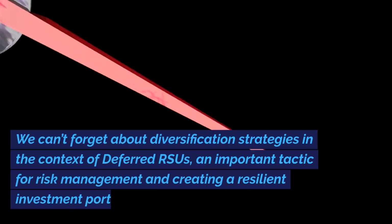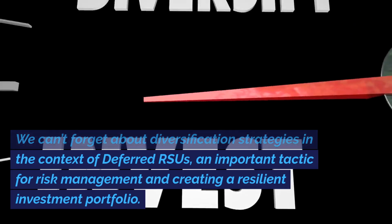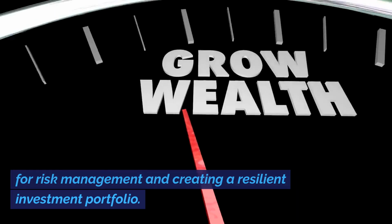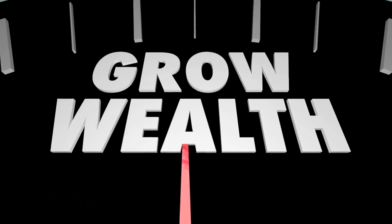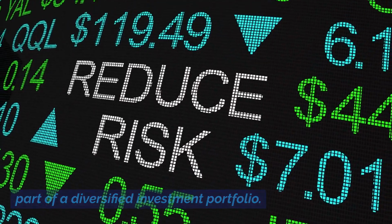We can't forget about diversification strategies in the context of deferred RSUs, an important tactic for risk management and creating a resilient investment portfolio. Deferred RSUs, while valuable, should be one part of a diversified investment portfolio.